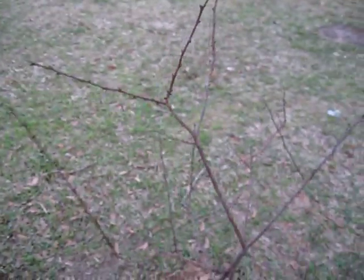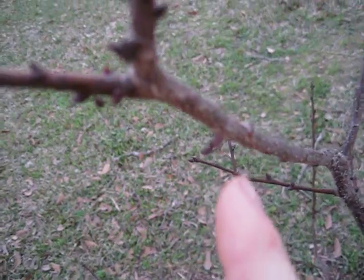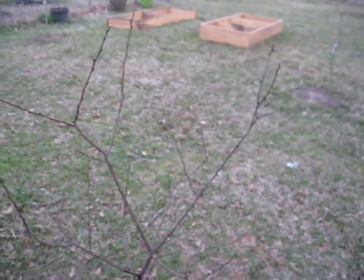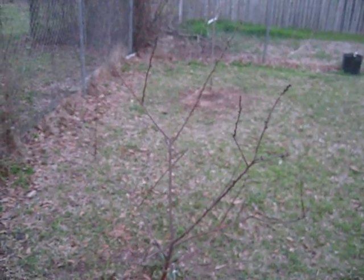I planted this last year and I did get an apricot off of it. It had one. Oh look, here's the little stump it came off of too. It was delicious. I've never actually had a fresh apricot before, and boy, if you can get them, they're delicious. Anyways, it's doing pretty good.